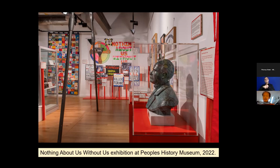And that's why we felt that Disabled People Fight Back was a really important starting point for this exhibition, and to reference current campaigning as well. So although this was an exhibition that told the history of the disabled people's movement, it very much highlighted ongoing campaigns and the need for changes to legislation that still need to happen.